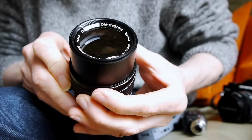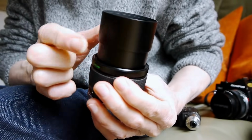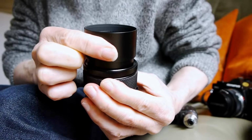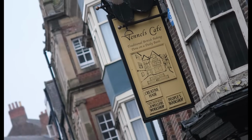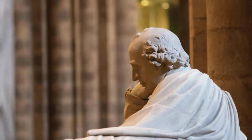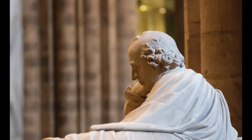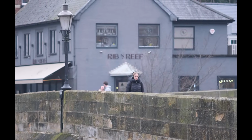It's got a nice little hood that comes out to shade it from the sun because it can catch the light very, very easily. This is a beautiful lens that I've used many, many times. Its f3.5 aperture doesn't bother me too much because it's so long that it can make plenty of blur anyway. But I've not put this one on the maybe pile.